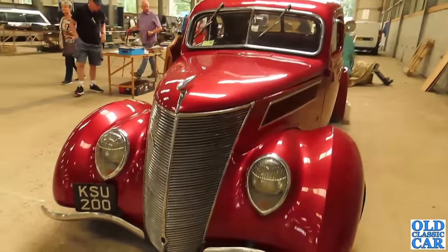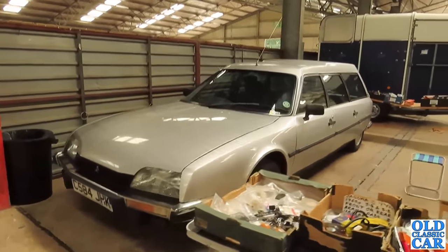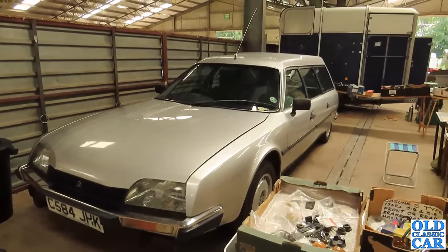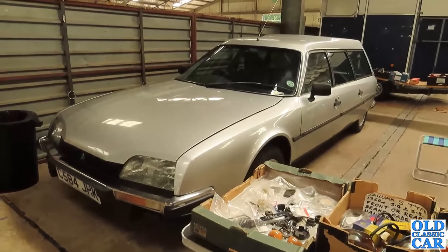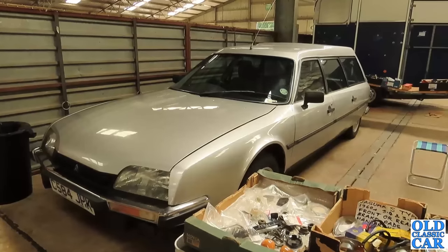That's had a fair bit done to it. Now we spotted this one in the autojumble area at Ragley Hall. You may have seen that video yet. If you haven't, go and check it out after this one. That was a really good one. Ragley Hall down in Warwickshire. Yes, but we saw this CX there again in the autojumble area. What a great looking car that is.